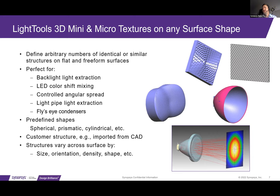And it is important to know we have not only a few texture types, it could be an arbitrary shape of textures. You can create your own texture style and you can place thousands or hundreds of thousands of these textures on a surface. Where is this used very often?